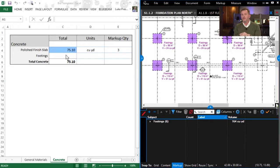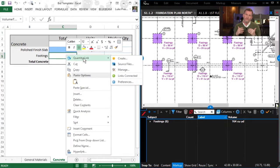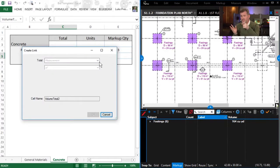So I'm going to right-click in the footings cell, and you'll see that at the very top option, when Revu 2017 Extreme is installed, is Quantity Link. And then this little menu off to the side lets me create a new linked total. So in this case, I want to know the total of the volume. So these are all my measurement options I can pick from.